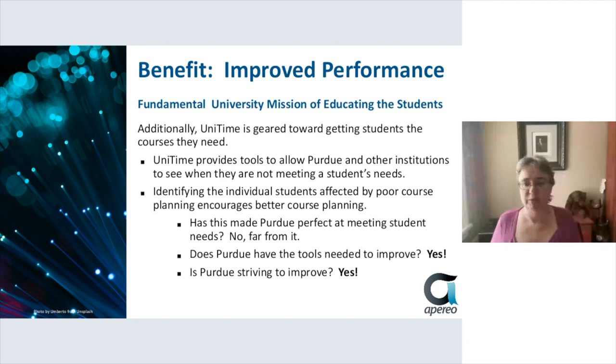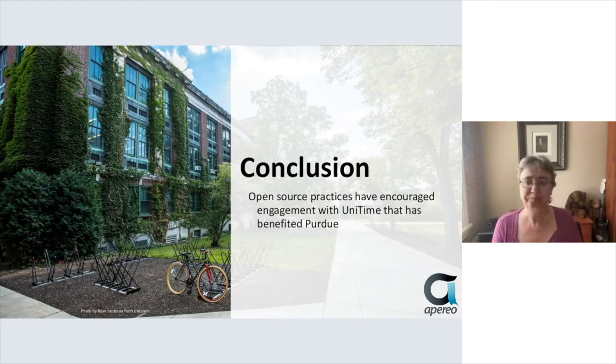Have these tools made Purdue perfect at meeting their student needs? No, we're far from it. We're on a journey trying to get better at it. They do have the tools, absolutely have the tools they need to be able to improve this. And in general, Purdue is striving to improve. They are taking advantage of the tools, and they're trying to bring in additional tools to interface with to make this even better. So we are benefiting from it at Purdue.